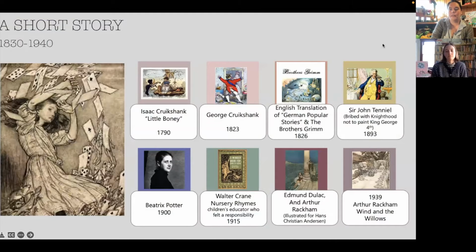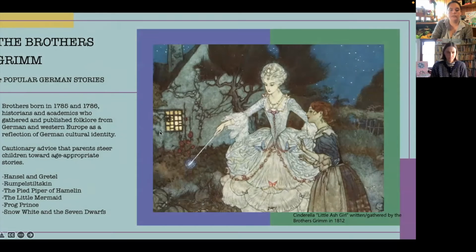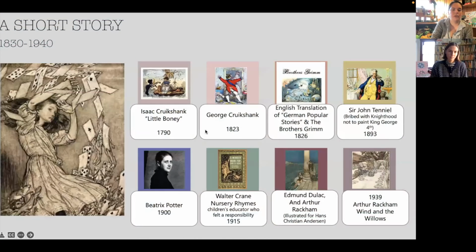So between 1823 here, I'm going to circle it, and 1893, a lot of things had happened, and I'm going to throw a little bit of information at you that might sound a little bit disjointed, but bear with me here. So in 1823, George Cruikshank, the son of Isaac, also continued to make political cartoons, starting to poke a little bit more at the powers that be.